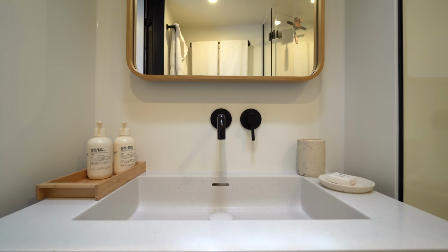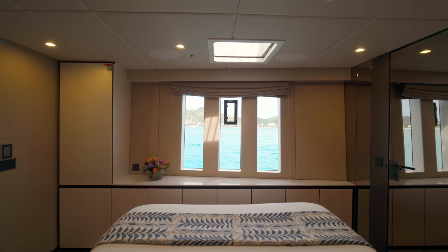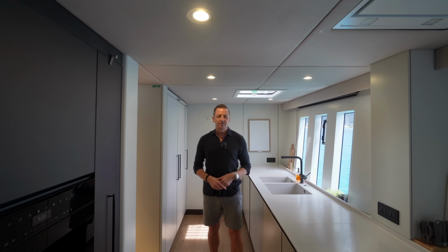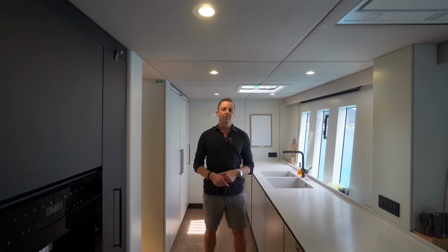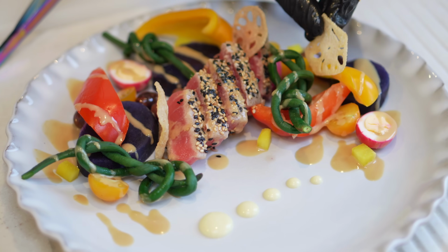To keep those 8 guests fed and watered and the boat running smoothly, the Idler runs with 4 crew. So let's move aft and show you the galley and crew mess. Coming down through the custom access from the aft cockpit, down here we have the galley, where the chef creates the incredible meals that the owners and guests enjoy aboard.